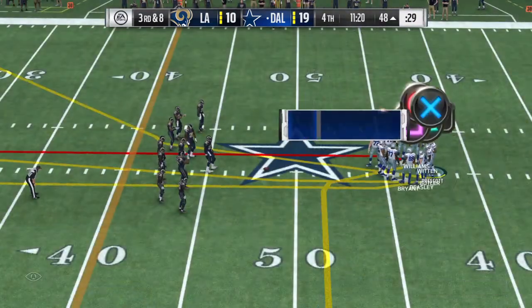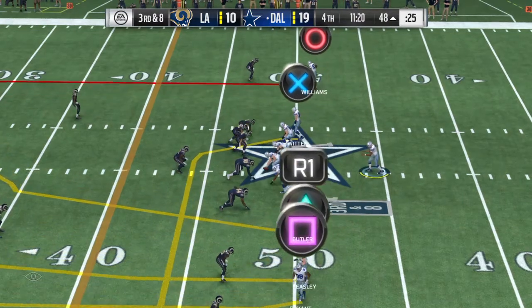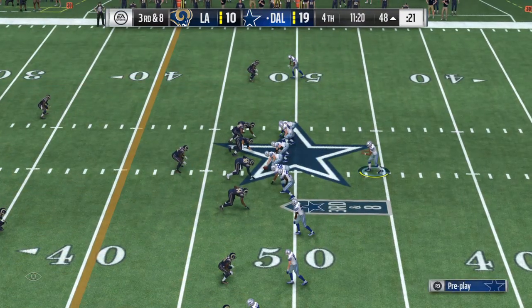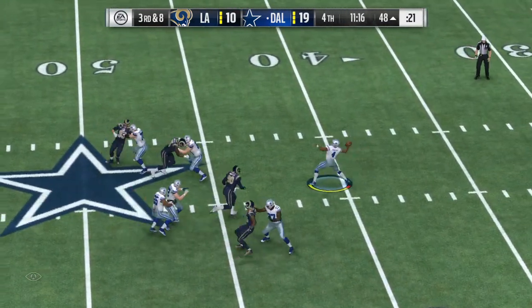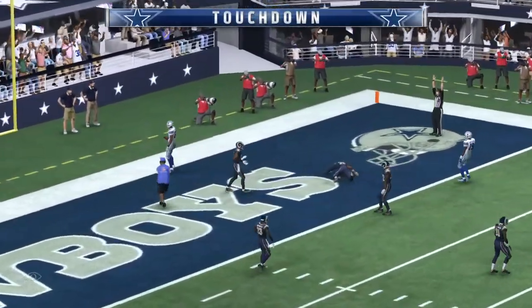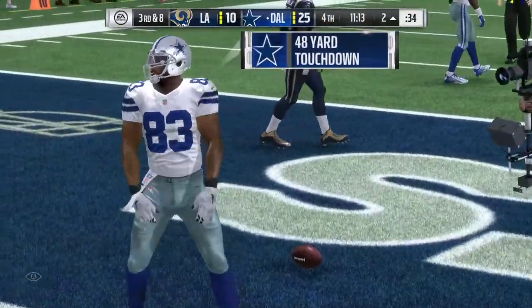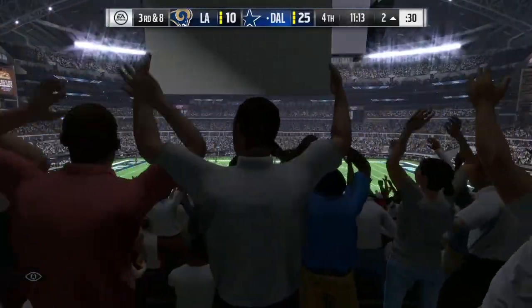So incomplete on 2nd down. Now they'll look to convert here on 3rd. It's a 5-receiver set, 3 to the left, 2 to the right. Prescott from the gun on 3rd. He's going to take another shot here. And this is caught for a Cowboy touchdown. Terrence Williams, 48 yards. And the Cowboys will add on to their lead.